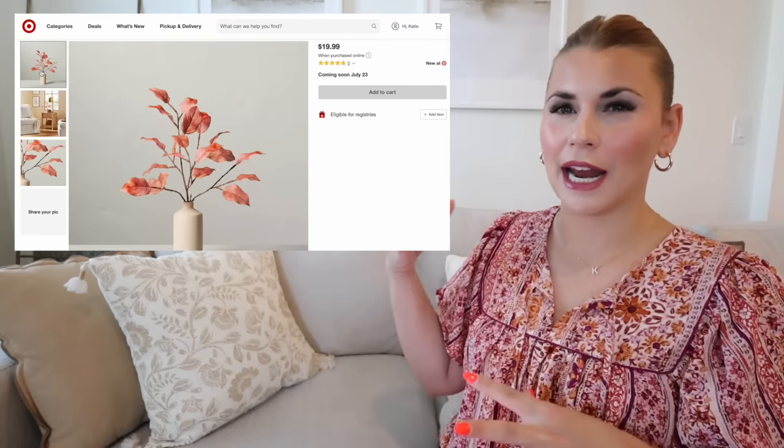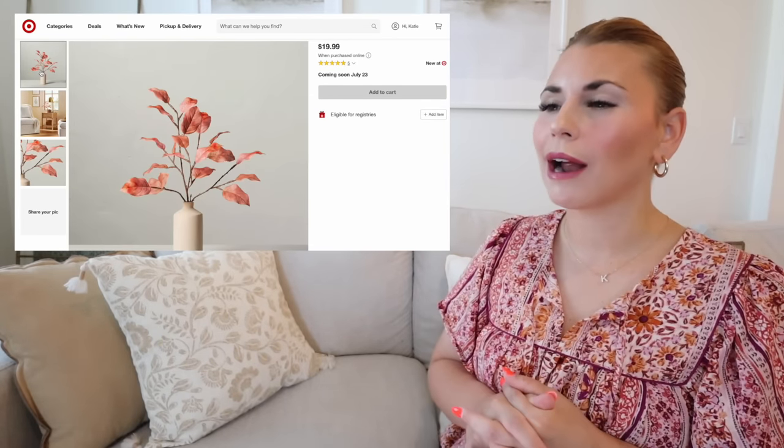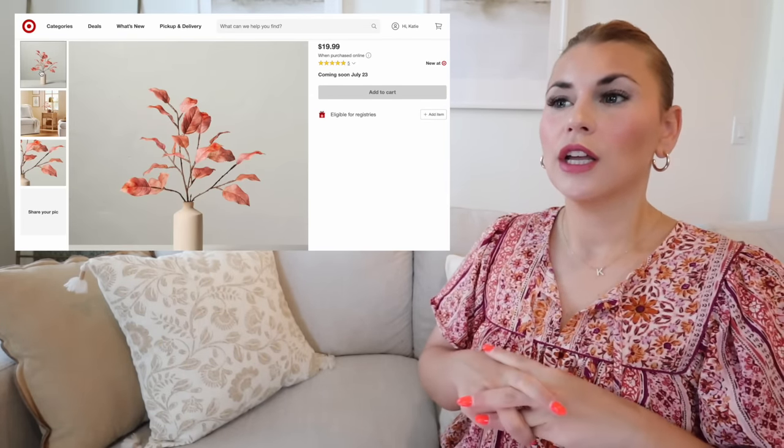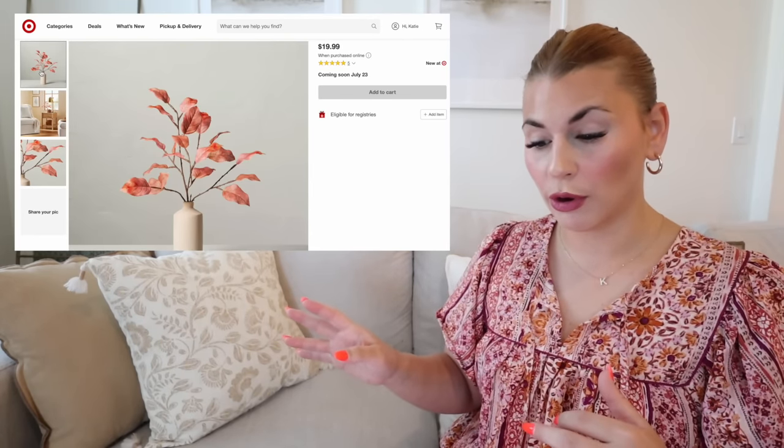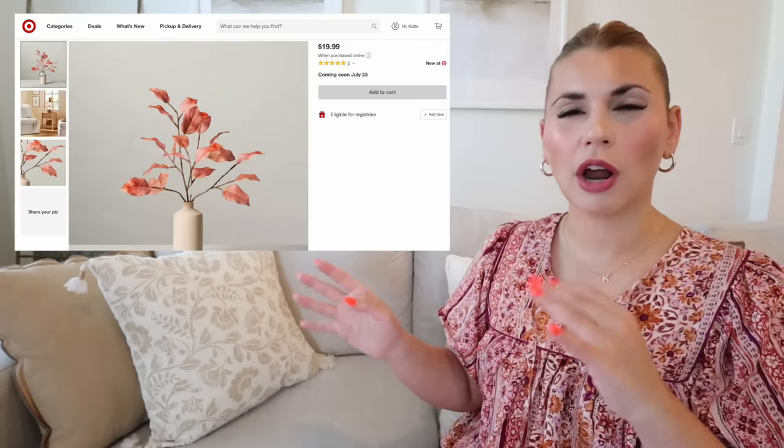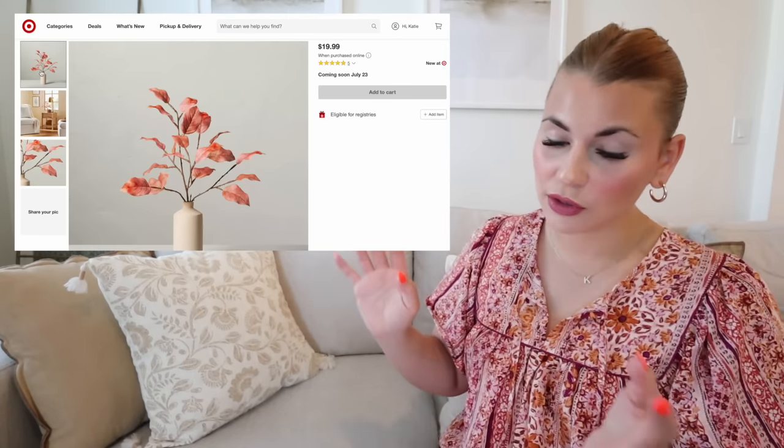I like how light and airy it is. I always tend to gravitate towards arrangements that have presence but are not busy. So I think that this one is really pretty. And this is more for people who are not really into the yellows. This is more like reds and oranges.